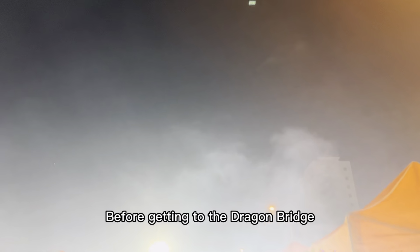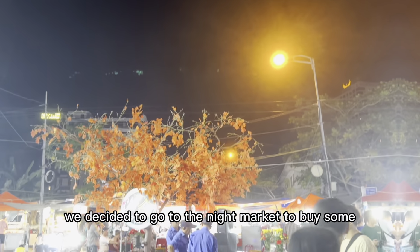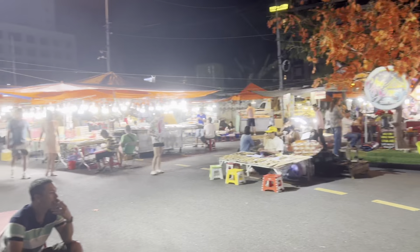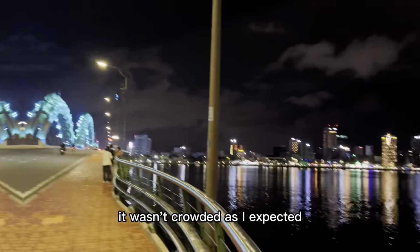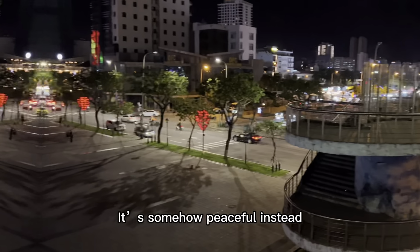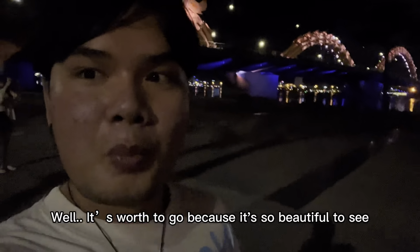Before getting to the Dragon Bridge, we decided to go to the night market to buy some souvenirs and food. However, when I got there, it wasn't as crowded as I expected. It's somehow peaceful instead. Well, it's worth going because it's so beautiful to see.